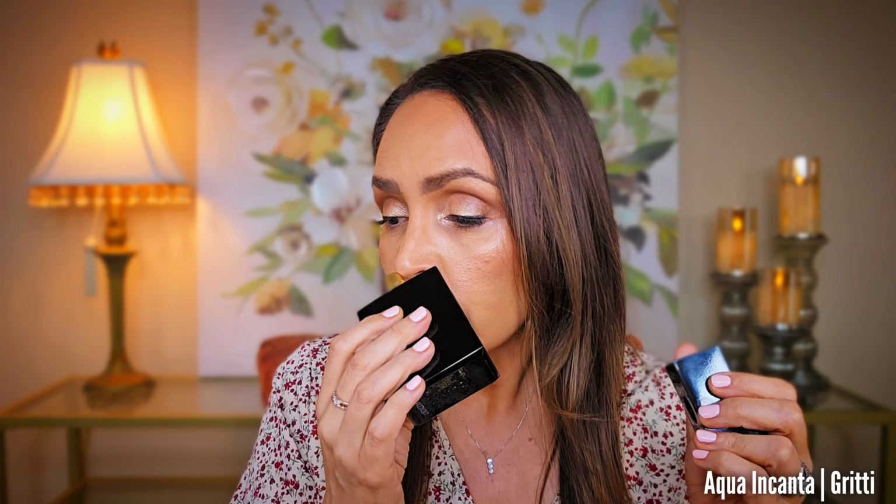And it lasted a long time. Nice, decent projection. I said I wasn't going to go on and on, and here I am going on and on. It's beautiful. The density of the powder here, I would probably put in the 5 to 6 range, not the heaviest of powders, not exclusively a powder bomb because of those balancing aspects, but it's got some powderiness to it and it's lovely. Aqua Incanta.